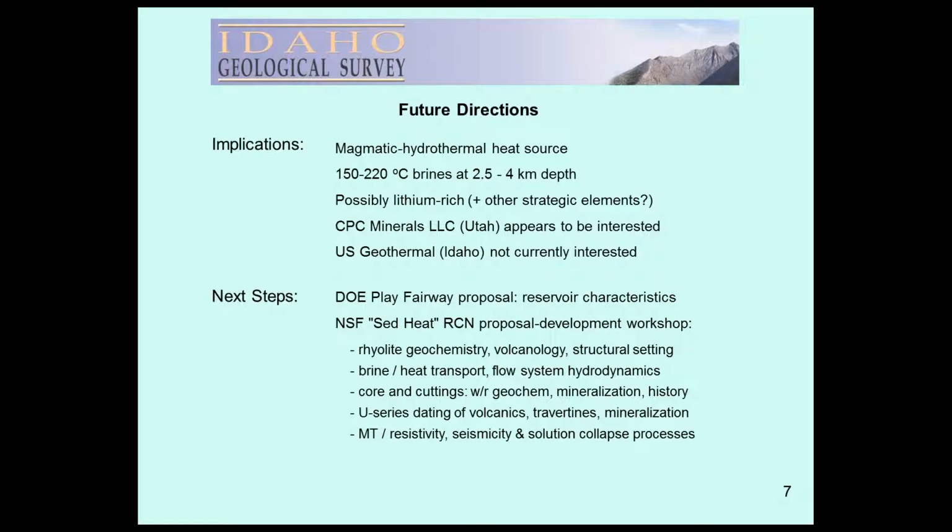But I think if we just compiled the maps alone that have been produced from this effort, it would be a very interesting compilation to showcase the new geothermal data and the potential that's out there. So that's just the thought we had going forward. If there's anything else we can do to help, don't hesitate to let us know.